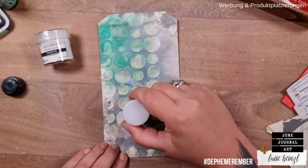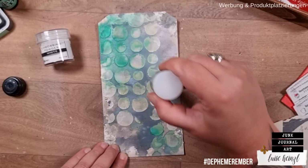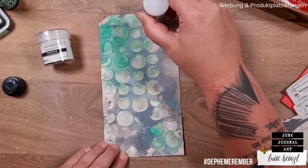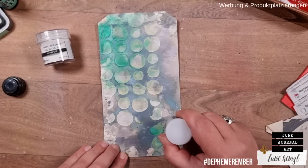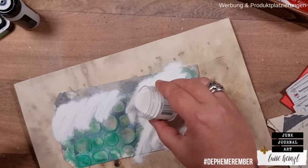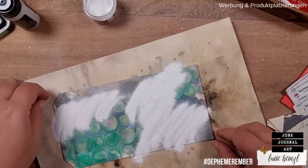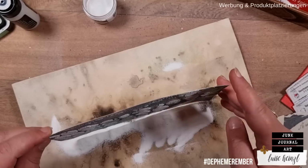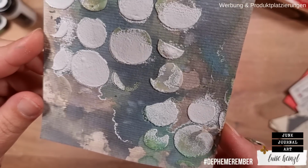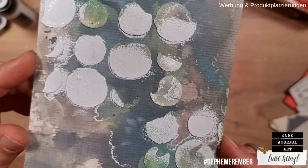And if I now think the koala bears have those white fluffy things on their ears, then I can take some embossing ink from this dabber, add some white embossing powder and emboss that to imitate that and to bring the thoughts that I have in my mind to my tag. This looks really cool.